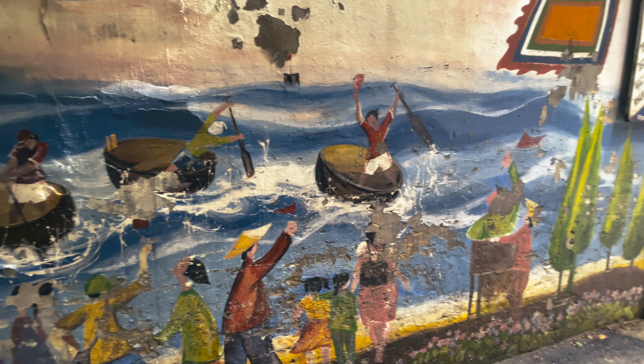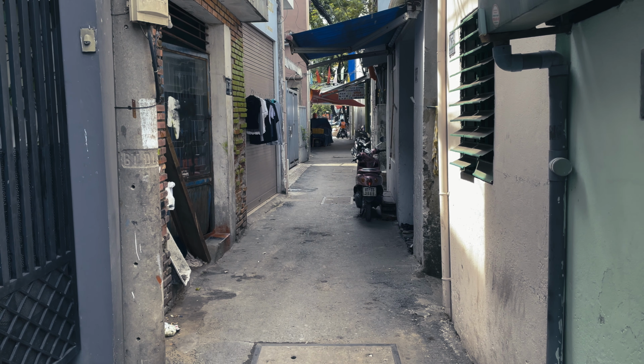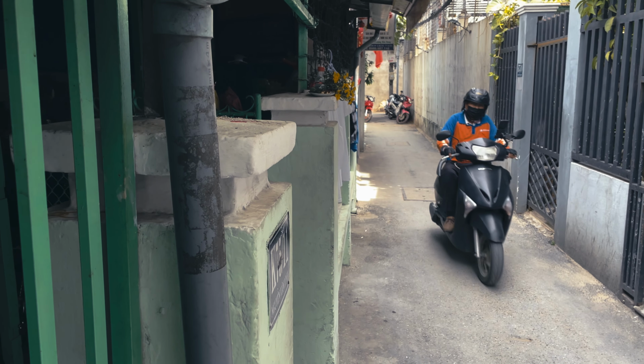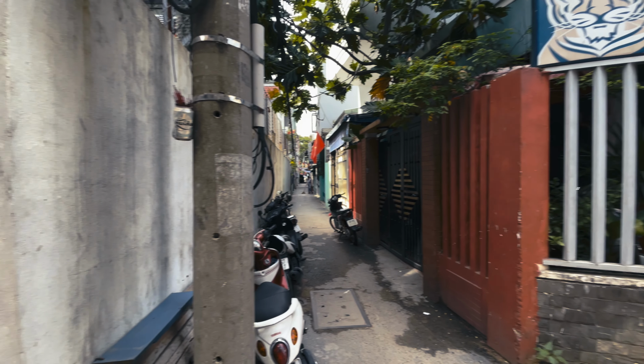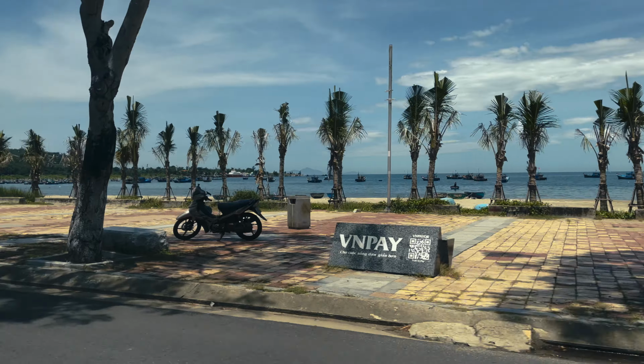that special. The alleyways here are also pretty narrow. On a few occasions, I had to step aside to avoid being run over by a scooter. If you really have nothing else to do, then come here. Otherwise, skip it.